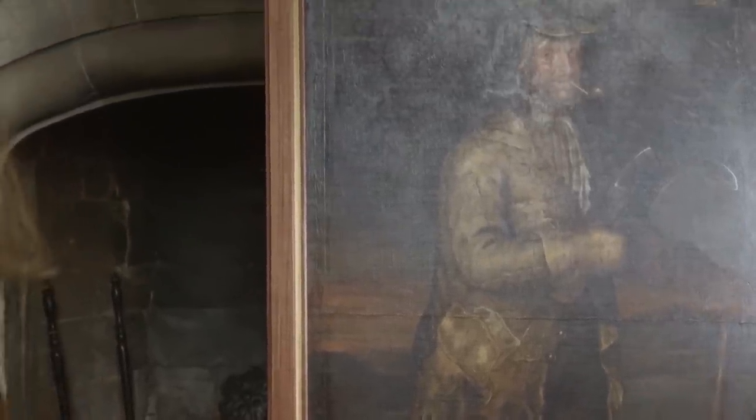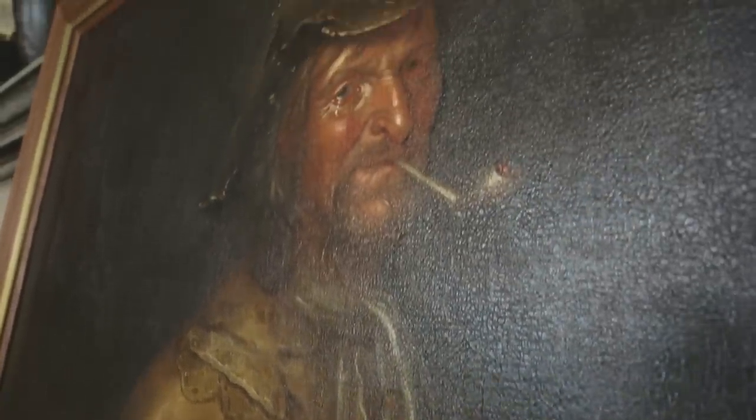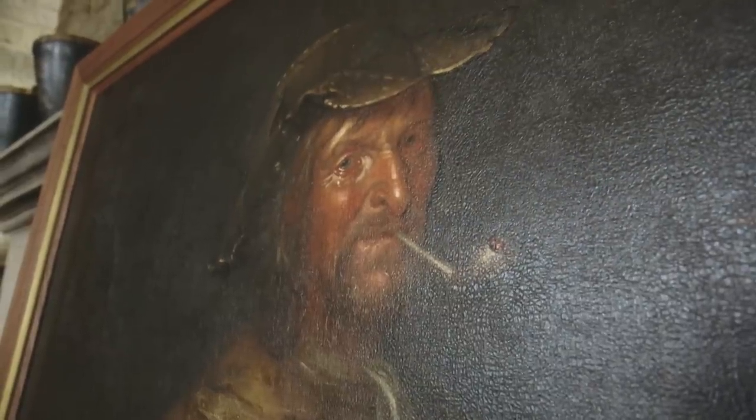Now, what are your thoughts on this as an art historian? The aesthetic is harking towards the 19th century. Whoever painted it has experimented and used bitumen in the black pigments.